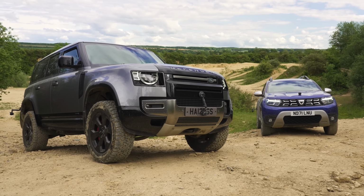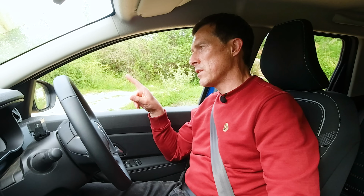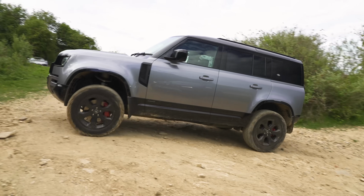Right, final challenge then. All we've got to do is drive up that steep, rocky slope. So this is going to be a test of the car's traction, their power, and their approach angle, because we might go in quite quickly. And the approach angle on that Defender is 38 degrees, whereas on this, it's 30 degrees. Here comes the Defender.